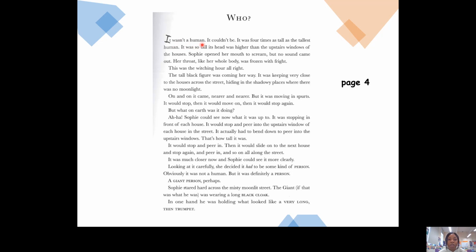It wasn't a human. It couldn't be. It was 4 times as tall as the tallest human. It was so tall, its head was higher than the upstairs window of the houses. Sophie opened her mouth to scream, but no sound came out. Her throat, like her whole body, was frozen with fright. Sometimes when you're very scared of something, you just completely freeze and you can't even move, even if you're scared and you want to run away.